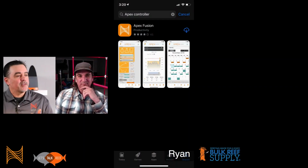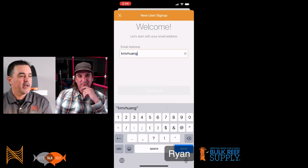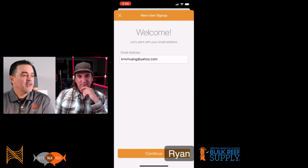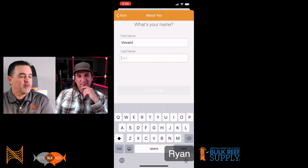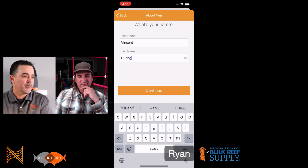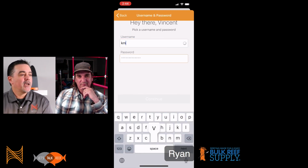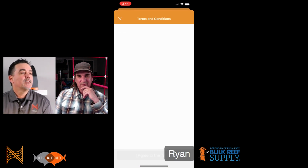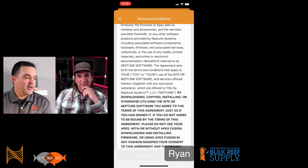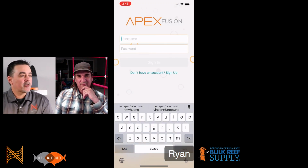So this is the start of what you'll do. You'll get the app out of the App Store for your phone. You'll run it. You'll put your email address into the app. You'll put your name into the app. This is getting you set up on Apex Fusion, our cloud service, is what's happening first. You tell it where you're located. Then you go in and pick the username and password that you want to use. And then, of course, there are some terms and conditions that you have to agree to. And then it's going to create your account.